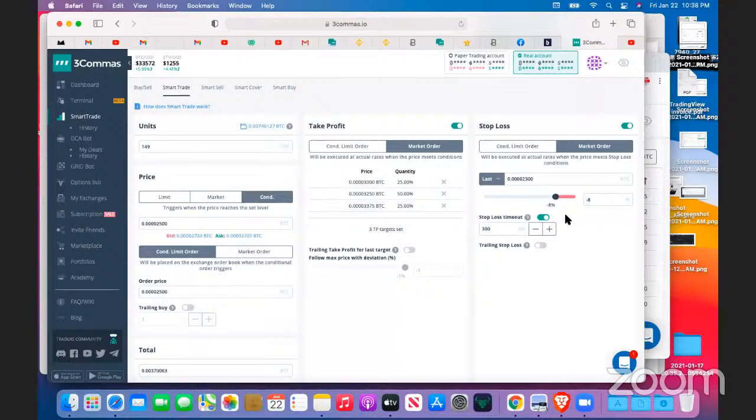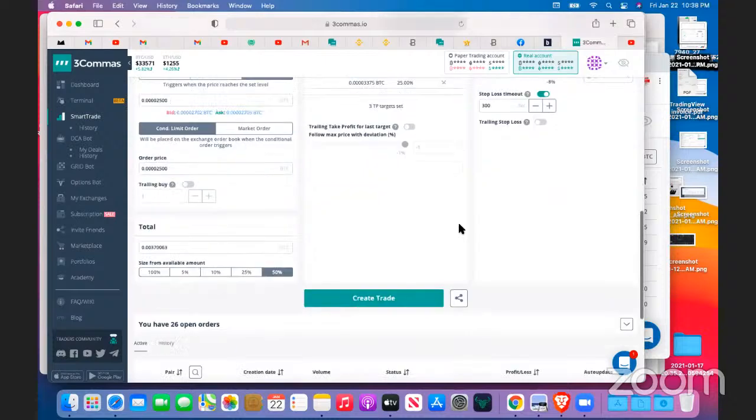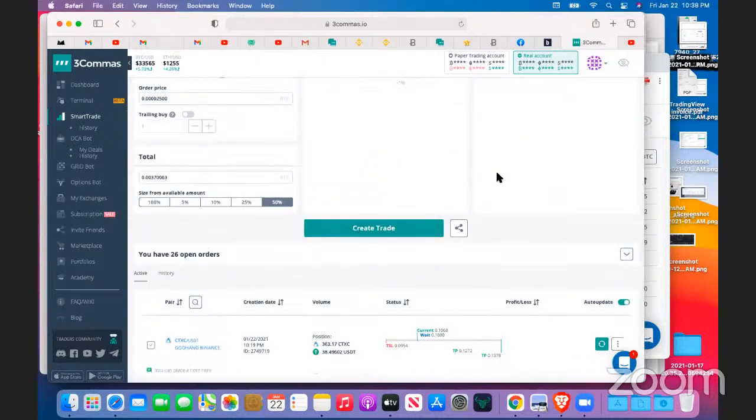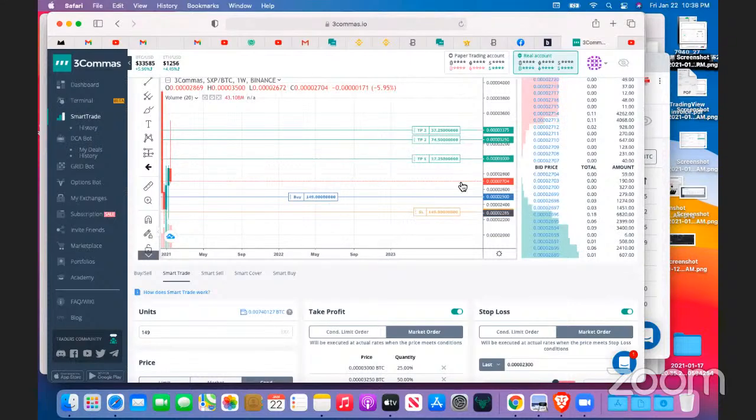So now you use trailing, right? So minus 8%, continue to follow. Then you click on create trade. That's all. There's no magic about smart trade. Very simple. Look at what I've done now.